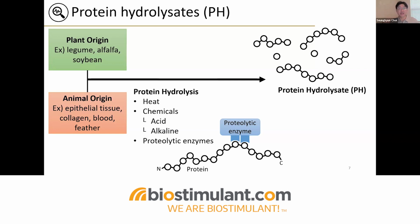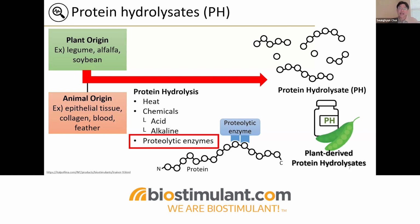Animal-based pH typically require high energy input, things like high heat and pressure. On the other hand, plant-derived pHs are processed using proteolytic enzymes, which is a much lower energy process. In my research, I've been working with a plant-derived pH product from Hello Nature company, which is derived from legume seeds.